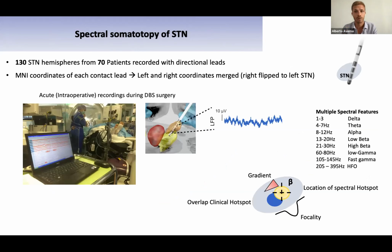So for this project, we recorded subthalamic intraoperative local field potentials in 130 hemispheres from 70 awake and at rest patients using these directional DBS electrodes. And this is a quite, let's say, large cohort for studies in humans. We then associated the anatomical coordinates in a normalized space to each of the contacts of the electrodes. And we then performed a spatial characterization on the multiple frequency bands, which includes the hotspot localization, the power gradient and focality. And at the end, such spatial metrics are used to predict the clinical response to the DBS. So we also give a clinical evaluation of how it works.